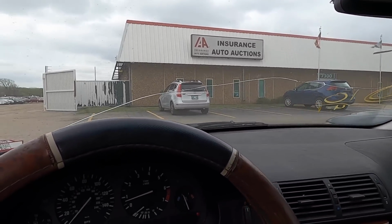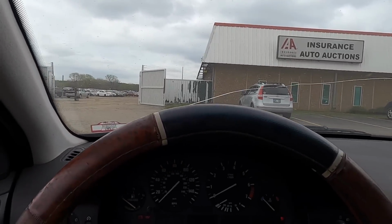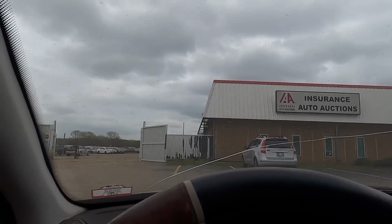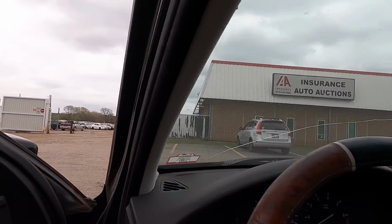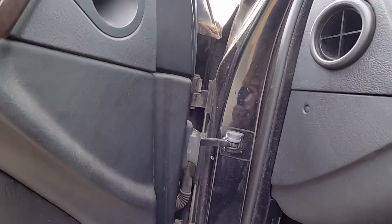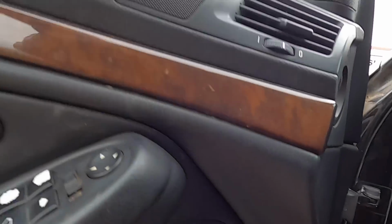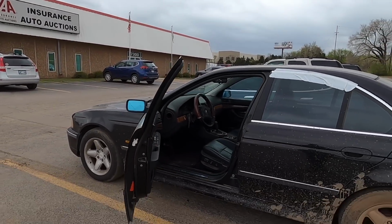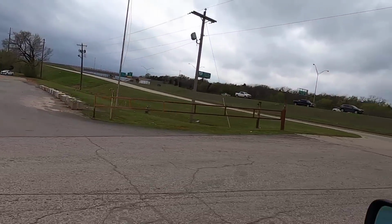Yeah, reverse is strong. Oh, it just died? Son of a... Yeah, it died on me. And I don't think the trunk is going to pop now either. Okay, this one's going to be fun to get back to the house, guys. I'm going to try to get this thing fired up again, and we're going to try to get it home. There goes Lucky's Wheels and Deals right there, guys.